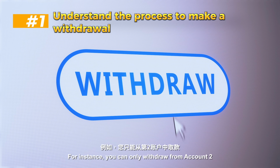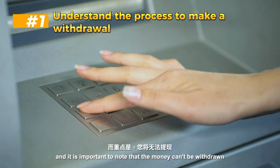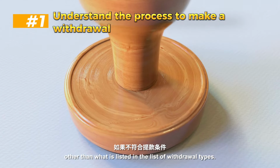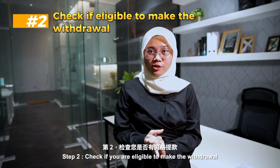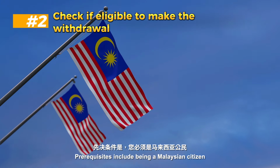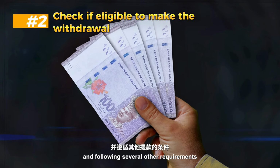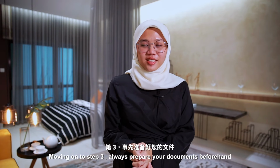For instance, you can only withdraw from account 2, and it is important to note that the money can be withdrawn other than what is listed in the list of withdrawal types. Step 2. Check if you're eligible to make the withdrawal. Prerequisites include being a Malaysian citizen, having a minimum of 500 ringgit in your account 2, and following several other requirements.